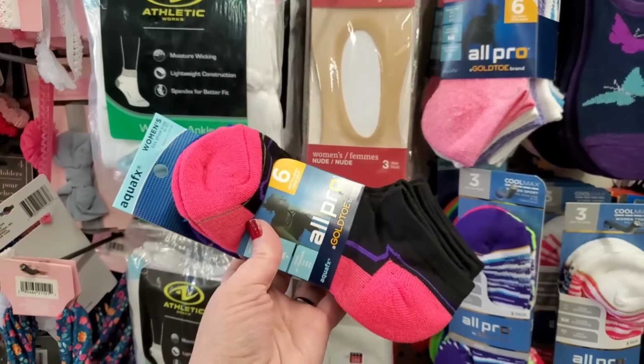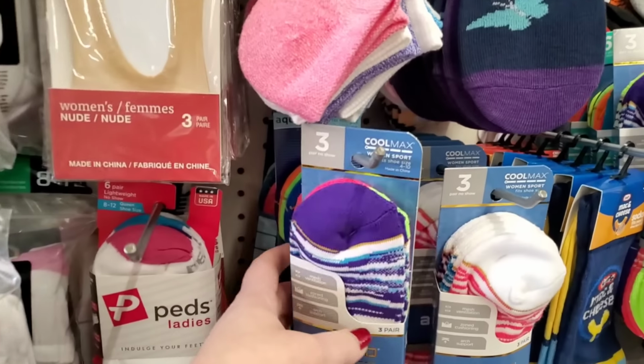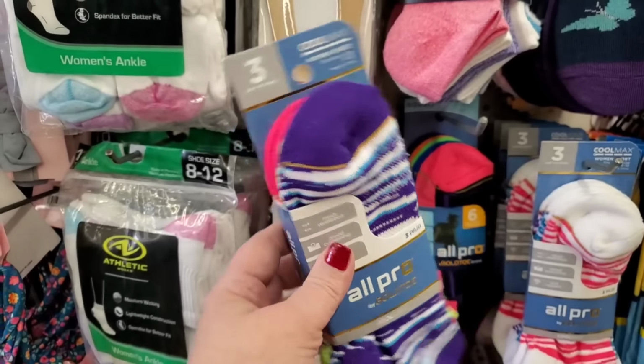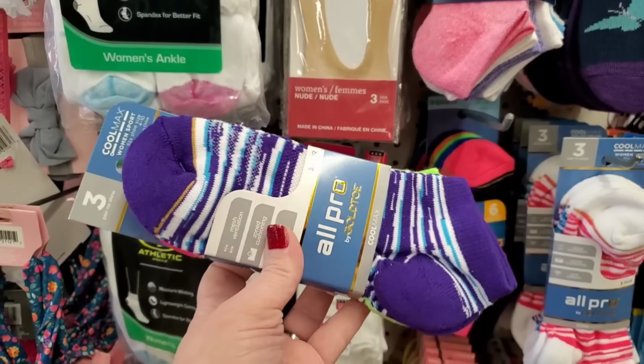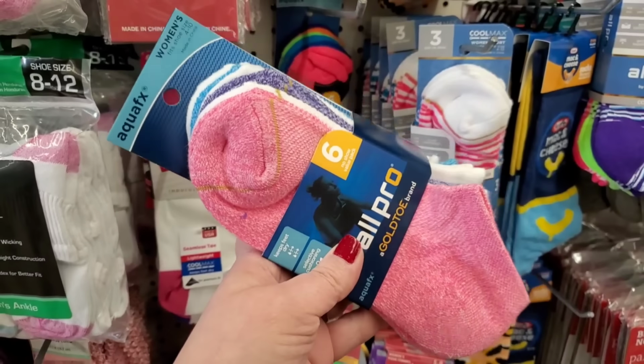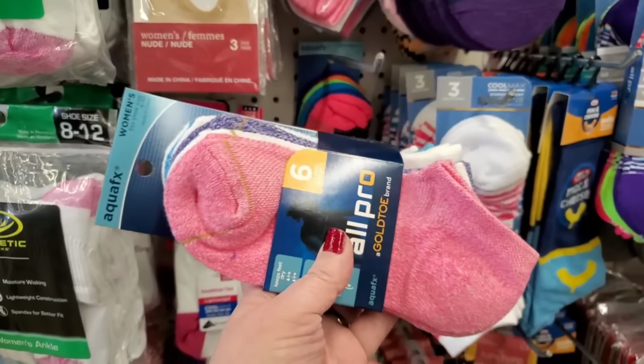It's 6 pairs of socks from Gold Toe for $1.25. Can't beat that. Then we have Cool Max Women's Sport Gold Toe All Pro for $1.25, size 4 to 10. Can't beat that either. Then look at these. Another 6-pack. Oh my God, I love 6-packs of socks. This is crazy. Size 4 to 10.